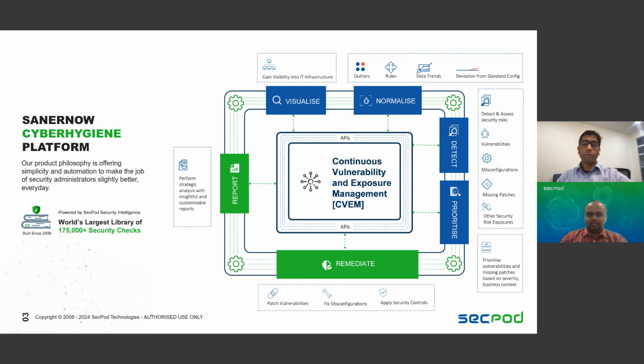And then, of course, go ahead and fix those vulnerabilities either through patches, applying configurations, addressing the deviating security controls, or any other vulnerability response mechanism that you want to roll out, and make this into a continuous and automated process. This is what we have been working at SecPod. Our SanerNow platform brings together about 7 different products into one single console to help implement a cybersecurity posture for organizations in order to shrink the attack surface and eliminate the possibility of cyber attacks. This is what we do at SecPod.